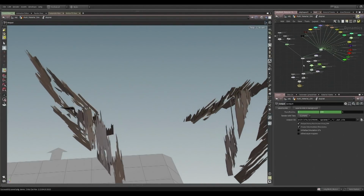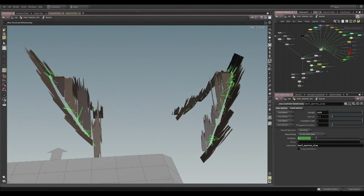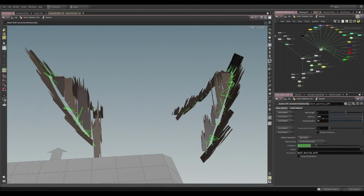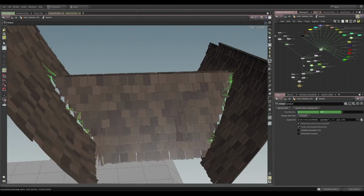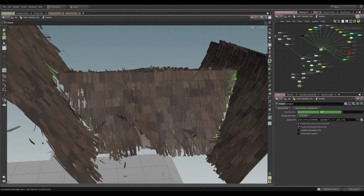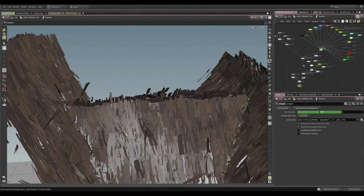Once we have the constraints set up, we can preview the results just on these pieces in isolation, and then make some changes, maybe make it stiffer, and then see the results again. So it's really, again, about allowing you to more interactively do work that you could already do in Houdini, but in a less hands-on way.